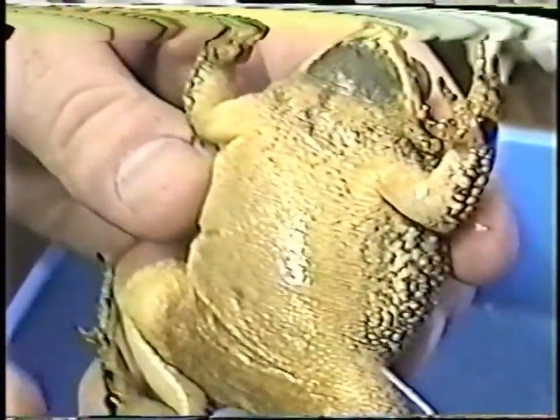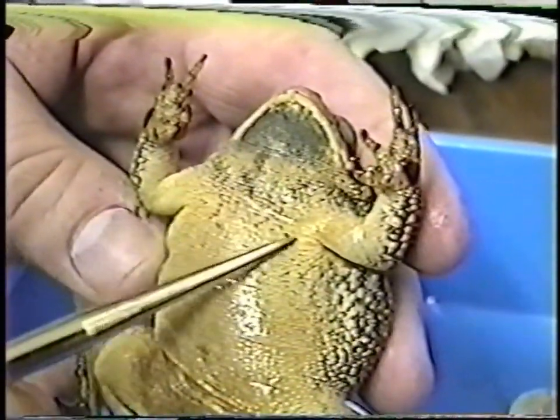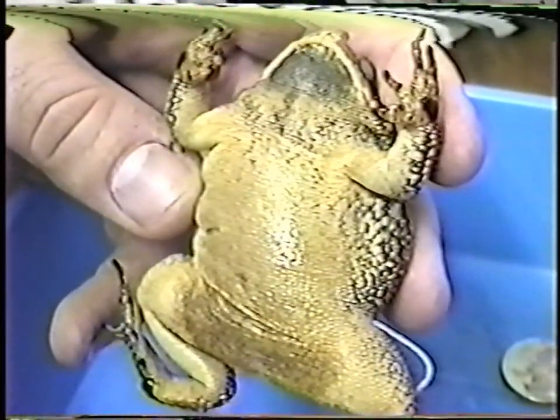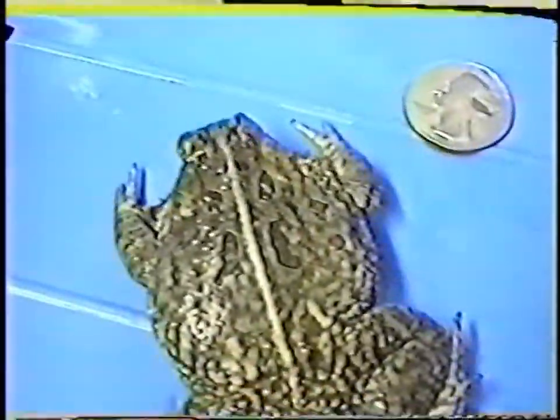This particular individual is very large and has a little bit of mottling here, but for the most part his entire belly is clear, and as you can see, this is a male by the dark throat patch. I'm going to let you take a look at this and review some of the characteristics while we listen to the advertisement call of the male Fowler's toad.